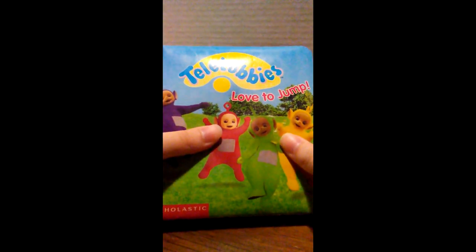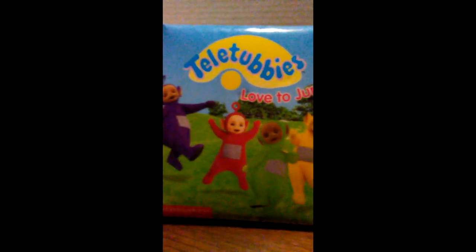This is a really heavy box, by the way. It's filled with a bunch of books. We've got Teletubbies Love to Jump. It's very squishy. I don't know if squishy is the right word. Like, it's not the good kind of squishy. It's just plastic squishy. I'm not good at describing squishiness.